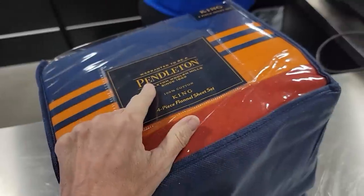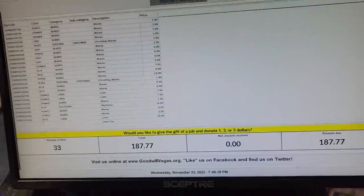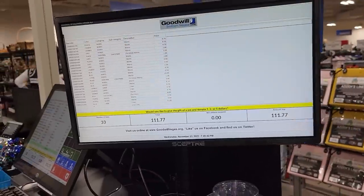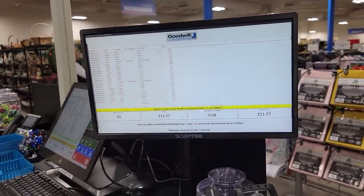Giving me this for $19.99. Let's see. Make the magic happen. Just catching up. Look at that. Down to $11.79. Oh, wow. That was good. I love it. Go, girl. I love being old.